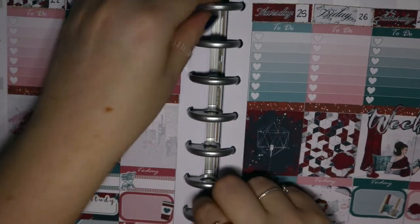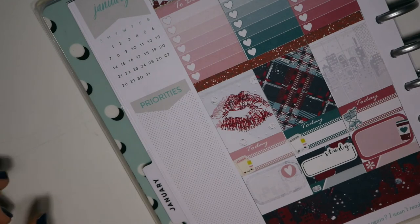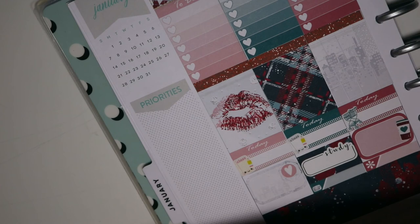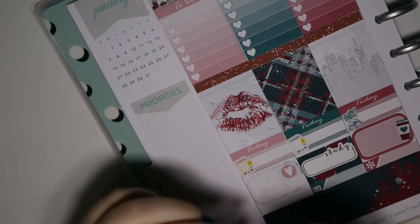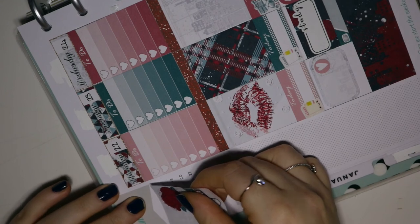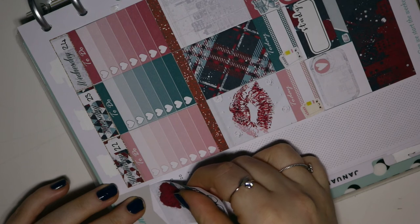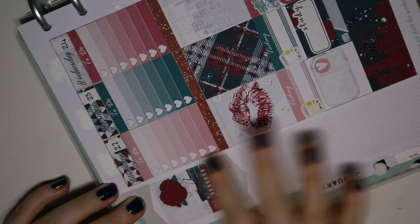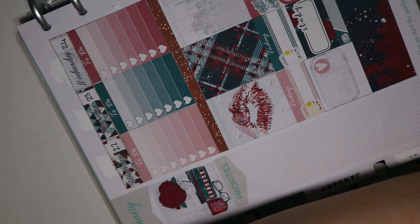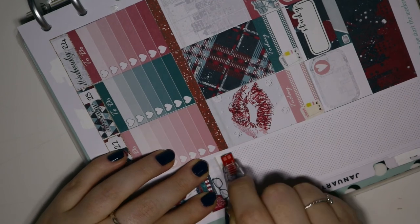Oh no, I totally forgot about my sidebar. Sorry guys. Where's my half? Where's my boxes? Okay, let's do this. I actually don't know what I want to put as my goals and everything this week. White out this.